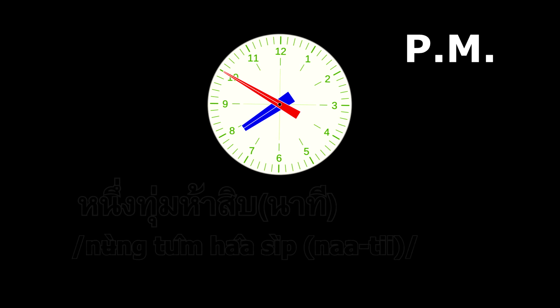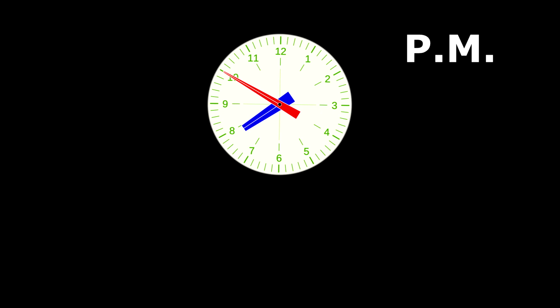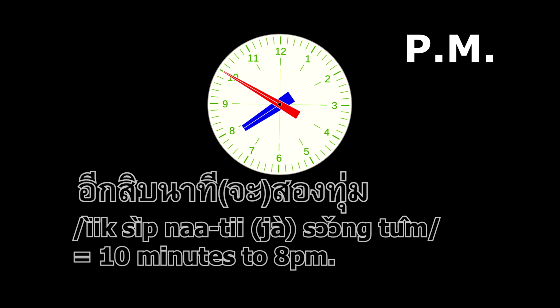Also this one, the simple way to say is 1 ทุ่ม 50 นาที, or you say อีก 10 นาที 2 ทุ่ม.